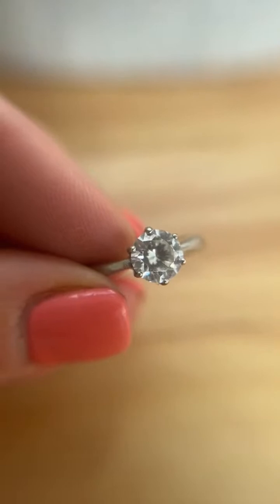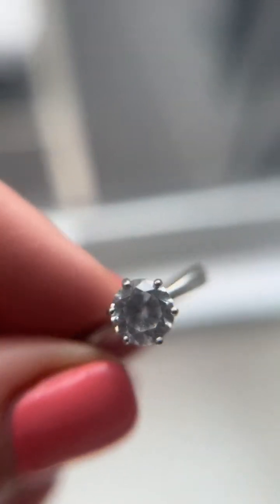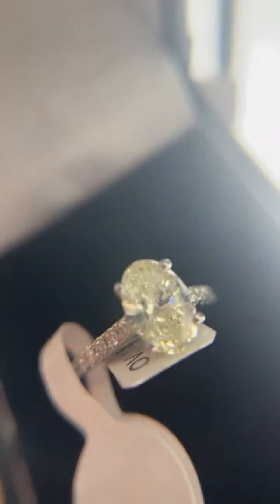First off, do you see how lifeless this stone is? It is really dead. I'm going to go over to the window so I can give you a little bit of light. There we go. It is sort of a blue-gray color. It does not have the sparkle that you would expect from a diamond. And I'm going to show you a real diamond so you can see the difference. Do you see how much more life is in it? I'm going to hold it up to the light here so you can see a little bit more.